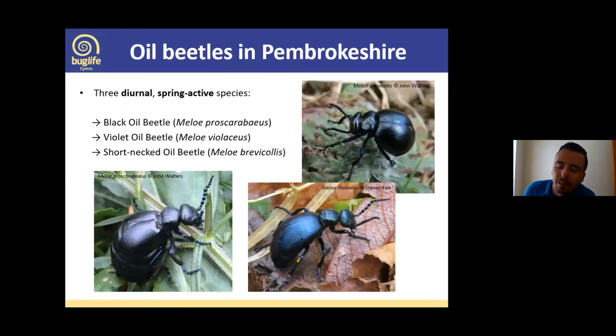And now coming on to the species that we get in Pembrokeshire. Pembrokeshire has 3 of our 4 Welsh species, and all of the species found in Pembrokeshire are daytime spring active species. So they're active at the moment, from March, April, May through to about June. These species are the black oil beetle, bottom left, which is the one most frequently seen in Pembrokeshire. Then you've got the violet oil beetle, bottom middle, which is a little bit scarcer, but you get it on some of the north coasts of Pembrokeshire. And then the rarest one, which is also one of the rarest oil beetles in the UK, is the short-necked oil beetle, which I'll come on to later on.